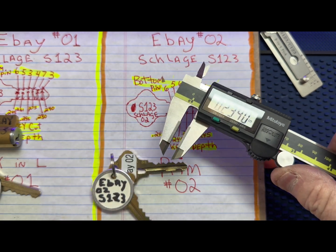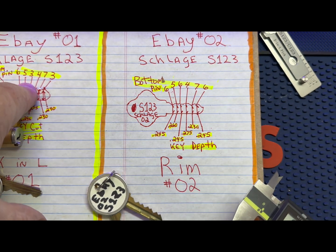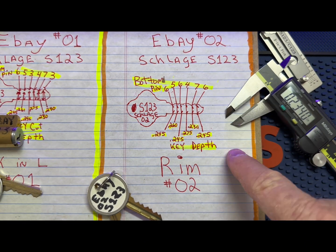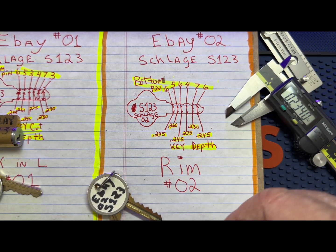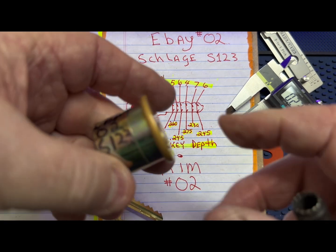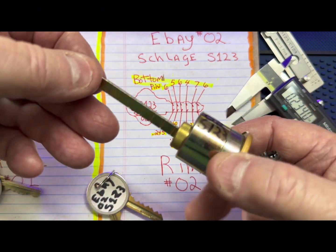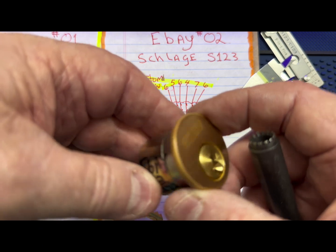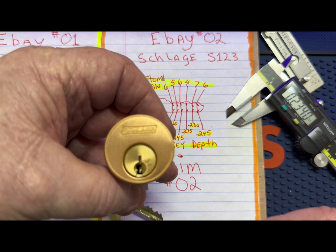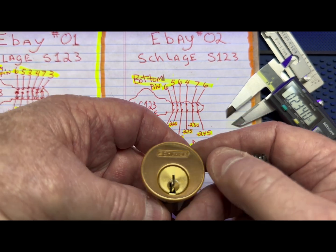Wonderful vernier calipers by Mitutoyo. I put them to the test on this key, and that first cut, and they don't match each other. These are not cut identical. Even though they're from the same guy, they're not keyed alike, they're keyed different, which is fine with me because I have the pinning kit to be able to do the job. I put all these marks on there with a magic marker just so I wouldn't get mixed up, but they came brand new in the box. Really nice cylinder. It's not the color I would use. I don't really know where I'd use gold on a rim cylinder, but that's okay.